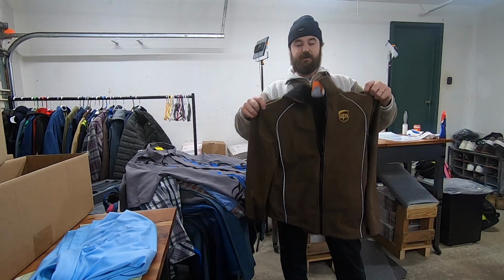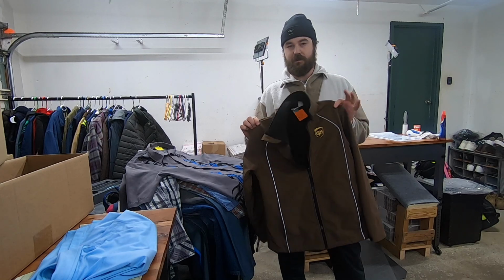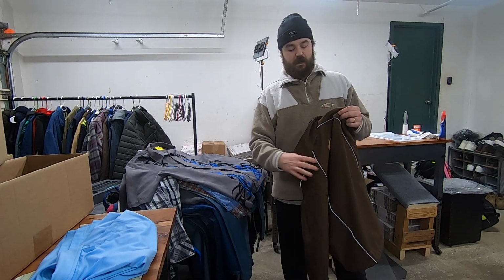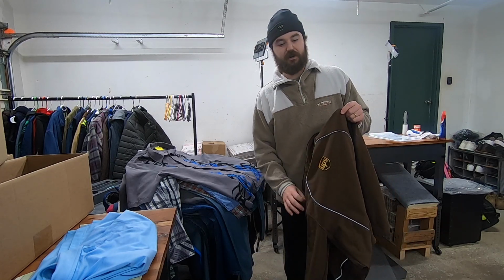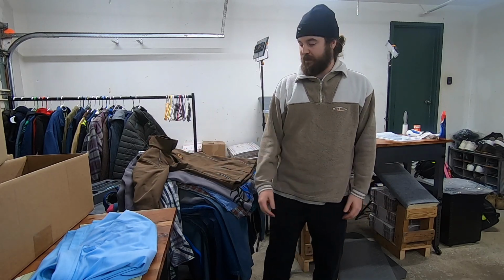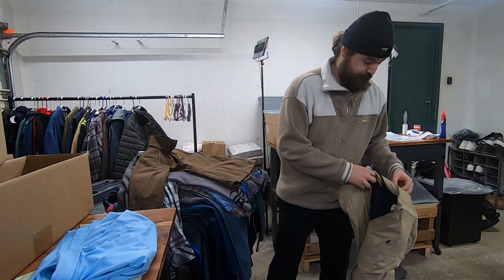Here's a UPS jacket. I've heard a lot of mixed things about selling these on eBay. I looked on eBay and they comped really well, and I've sold them before on eBay, but because of potential VeROs and whatever else, at this point in my reselling world, I will probably just list that on Poshmark and not have to worry about it.